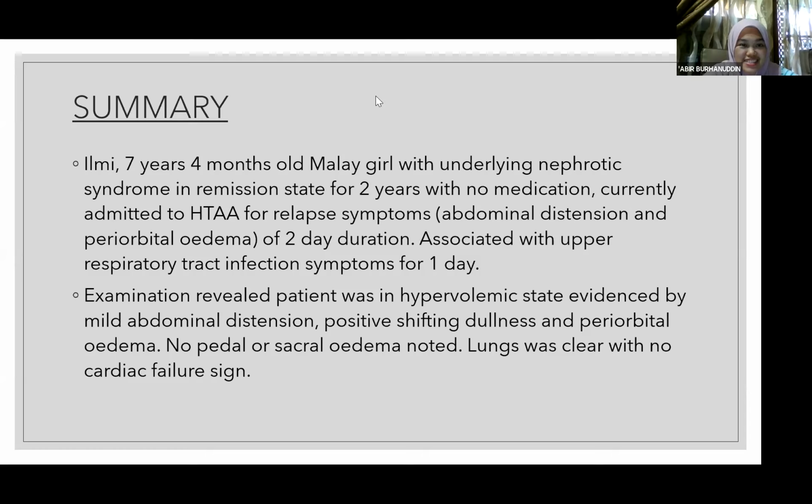Nadia? Okay, your time to answer. You said hypervolemic there. Why do you say the child is hypervolemic? Before the doctor's explanation, I think it's due to the edematous state. But after the explanation, I think the child is not in a hypervolemic state because she is normotensive. Her blood pressure does not increase due to overfill. Supposedly, if there is hypervolemia, there will be activation of the renin-angiotensin pathway, which will increase the blood pressure. But her blood pressure does not increase, so I think she is not in a hypervolemic state.